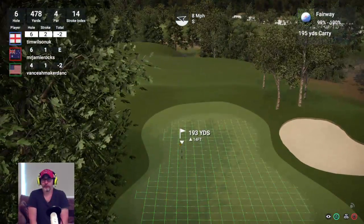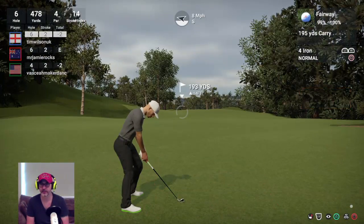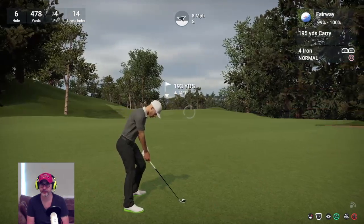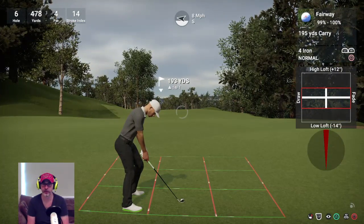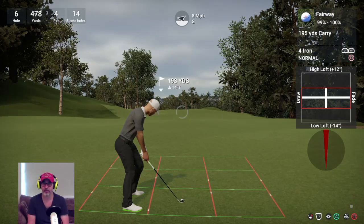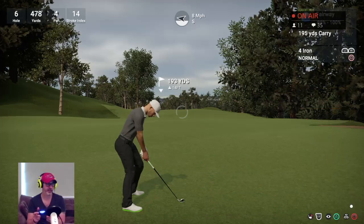Alright, long par 4, playing 198. Now I am going to add a little bit more because you see this uphill lie that we've got here. It does tend to make the ball come up a little shorter. So let's see if that's enough.